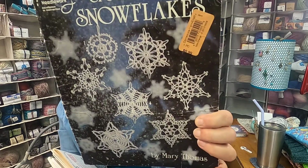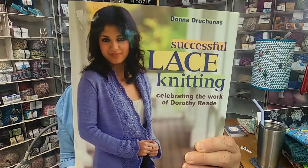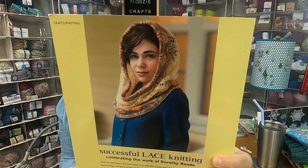And this is another one I need to save out because I want to do some of these also. This is the crocheted snowflakes. This one was 99 cents. This is Successful Lace Knitting by Donna Joann's. There is a gorgeous snood on the back. Look how pretty. So there's some gorgeous lace projects in that one.